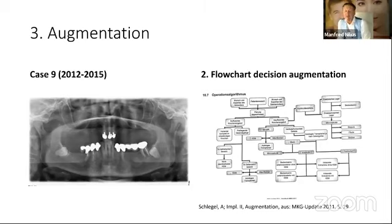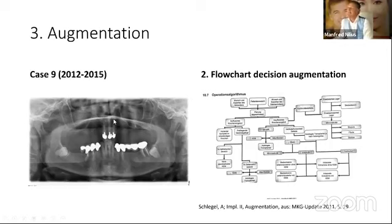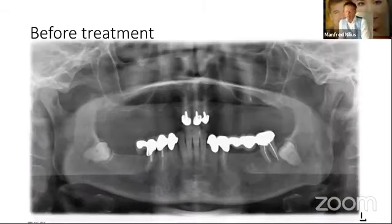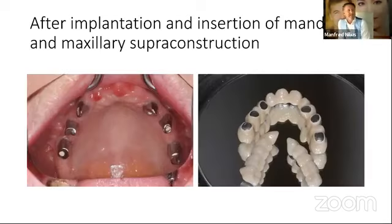And we said to her, okay, this is very bad because the final restoration was like this, not good. And she came like this. And we said to her, well, it's possible to make a sinus lifting on the right side to insert some implants, and then you can have a bar construction, or you can have a non-removable, fixed prosthesis or a bridge. And we finally ended up with a prosthetic long-time provisional bridge. And we had this final situation based on 6 implants. We had to remove the central incisors.